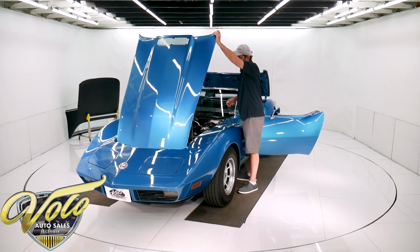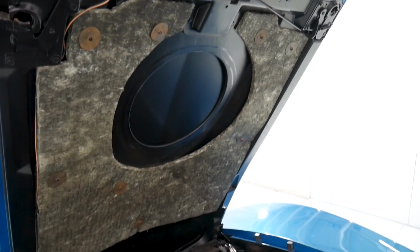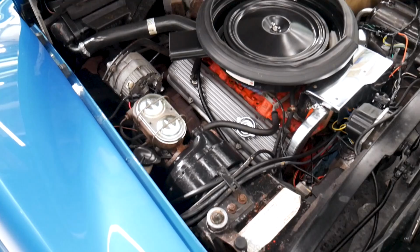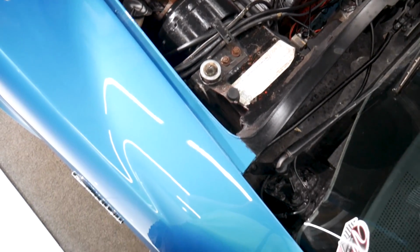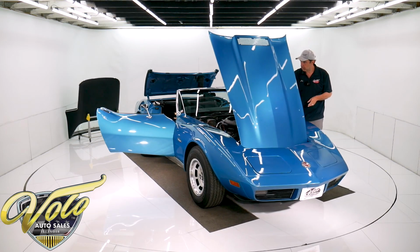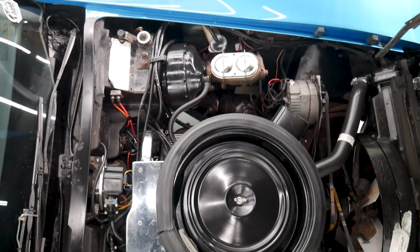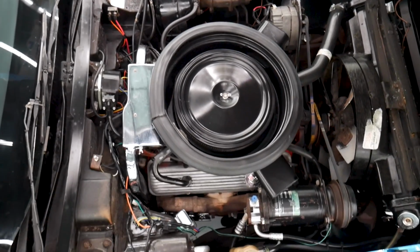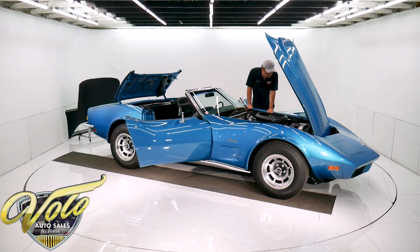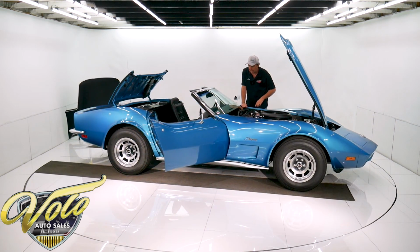Now this actually has cowl induction. The air comes in through there, in through here, into the air cleaner. That's all working as well. There's a new wire harness for that in the receipts. It has the ignition shielding. Everything's proper. So power steering, power brakes, factory air conditioning, cowl induction. It has the hood insulation pad under the hood there. Just very clean, respectable, nice looking. It is the VIN number matched motor. I have a picture of that on our website.